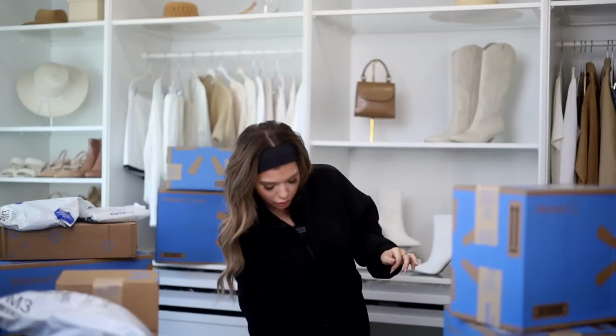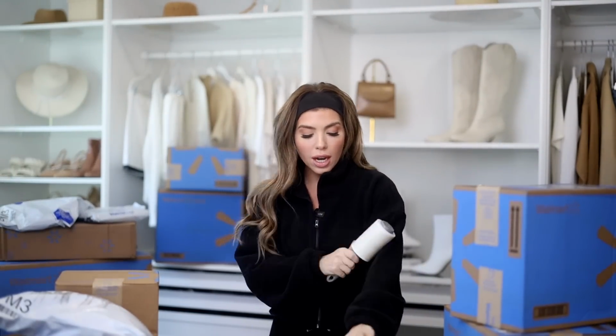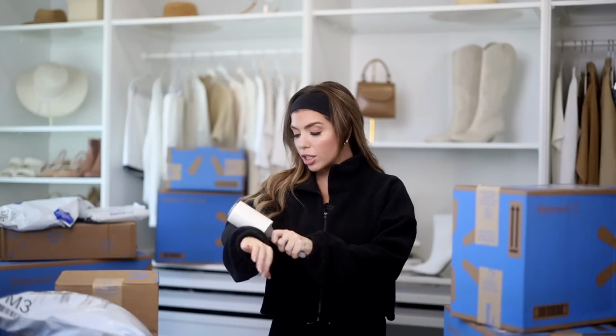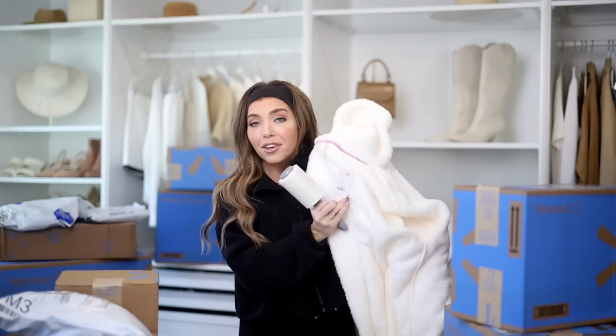All right, I'm lint rolling myself because I really find that with the plushies, and it's not just from Walmart, really anytime you buy this fabric, you're gonna have to wash it a time or two before the shedding will stop. But I really liked this, and y'all, this is under $18.